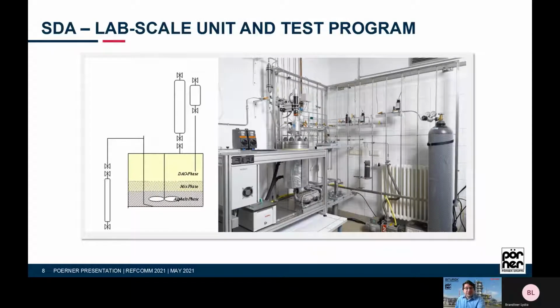You see a picture of our lab, as I say, in Leipzig in Germany. First, it was designed to use only propane as a solvent. In the meanwhile, we made some changes so that we can also use butane, because we saw in some tests we made for a client that using butane as a solvent can also produce a pitch in the SDA that can be used for the bitumen production. So we want to avoid any problems, so that we are able to test propane and butane.